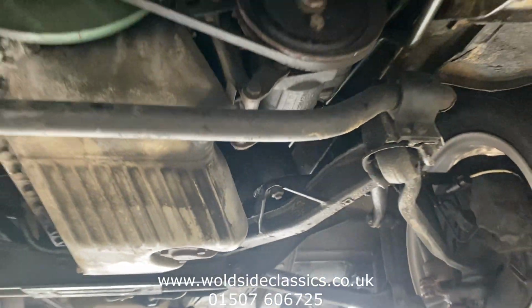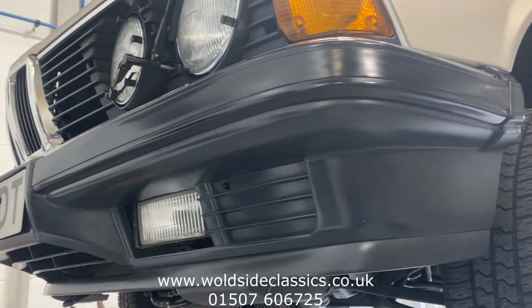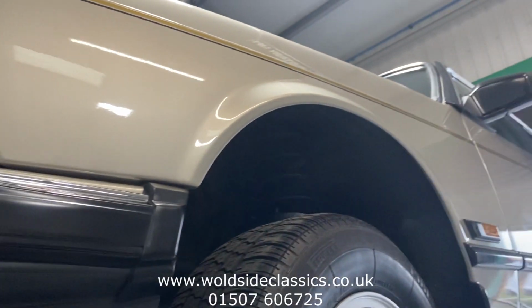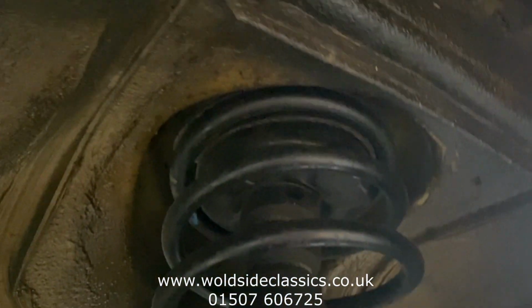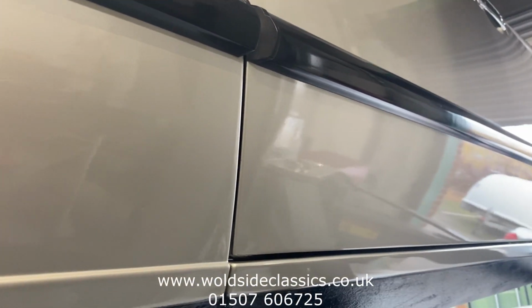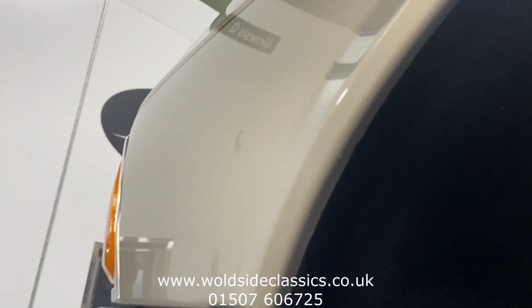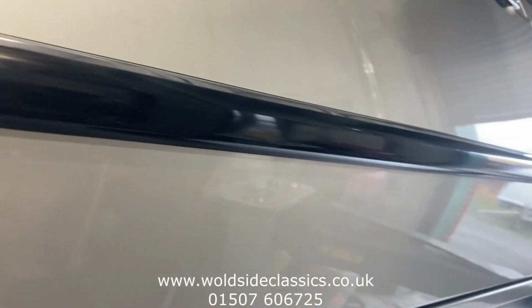Okay, we'll just drop it down a little bit and show you some features as we come down. Right, these are the arches again. The inner wings there, this is the passenger side of the wing, that's the strut top bearing change. You can see the original markings on the springs there, and loads of wax all the way around these arches. We've not re-waxed this, this is as it came in. This has been kept for many years. Looking down the side of the car, bottoms of the doors and the sills and the mouldings, wheel arch lips, it's in superb condition.